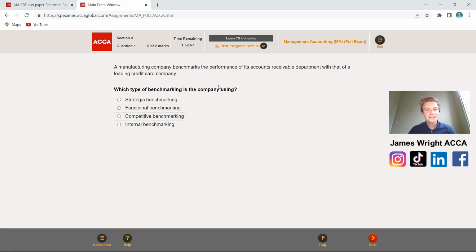As you can see, the time is going to be ticking down for us up at the top. We're just going to go through section A first, then on to section B, and then see how we get on. Who knows? Even enjoy it. So stick with me on this.